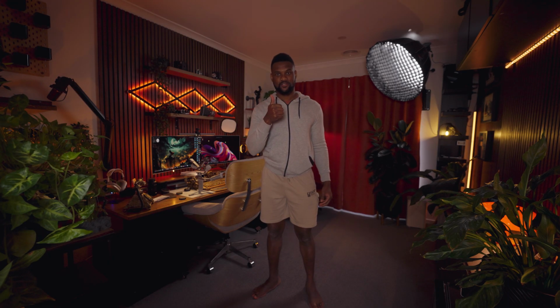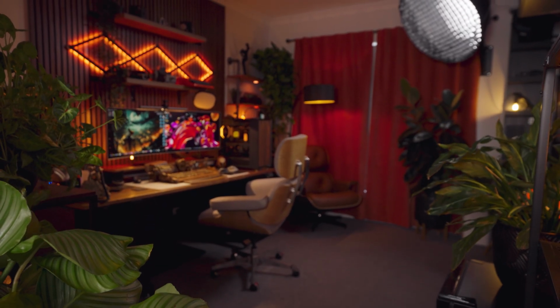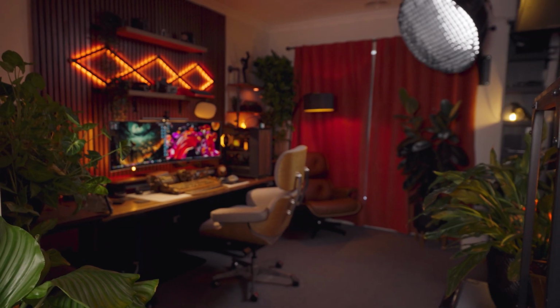Instead, you want to use a combination of ambient, task, and accent lights. These three together create a much more flattering and inviting atmosphere.